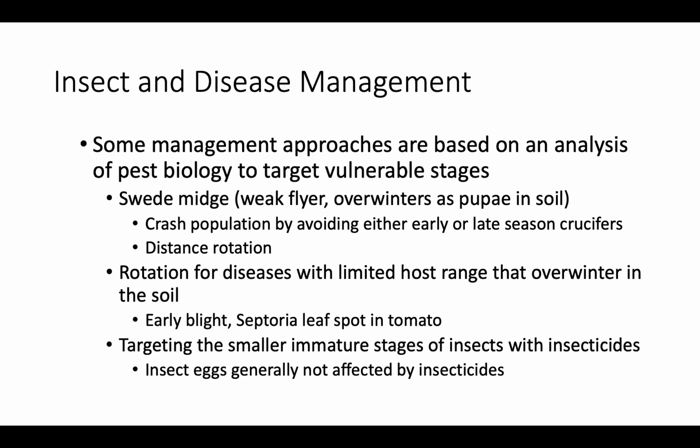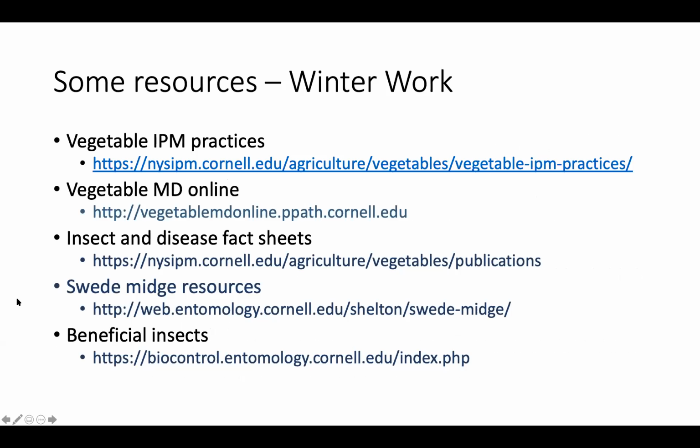The egg stage of insects is generally not affected by insecticides. So if you're scouting and you're finding eggs, you probably want to wait a few days before you rescout and decide if you need to spray something for that.